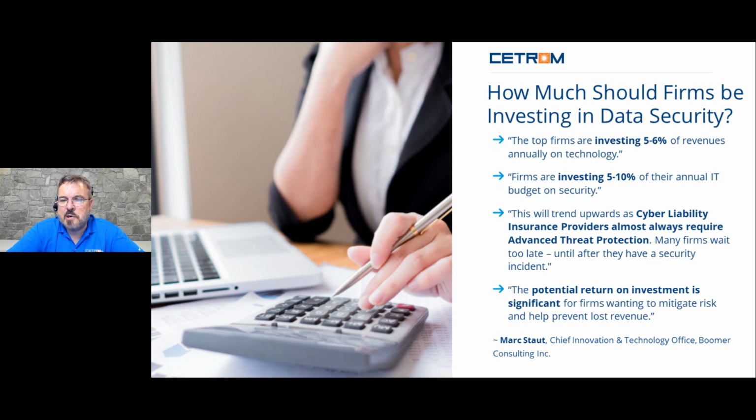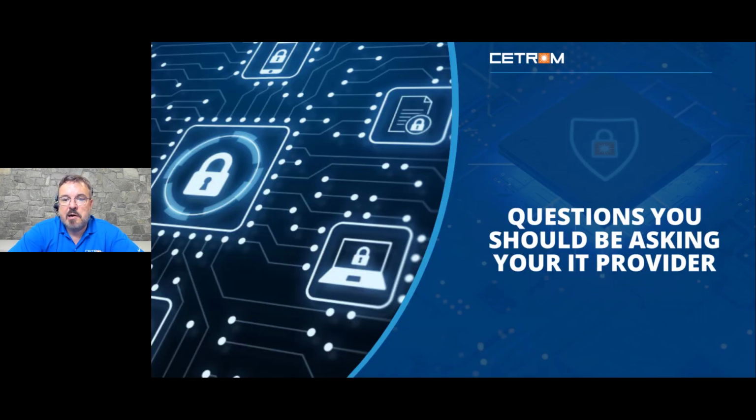The potential return on investment is significant for firms wanting to mitigate risk and help prevent loss of revenue. Going back to that slide, the average threat is costing firms $4.5 million in losses from one cyber attack. When you compare that to annual costs of IT over 3 to 5 years, I guarantee it will cost less to invest a lot in security. But these are some guiding principles on how much money firms are spending.